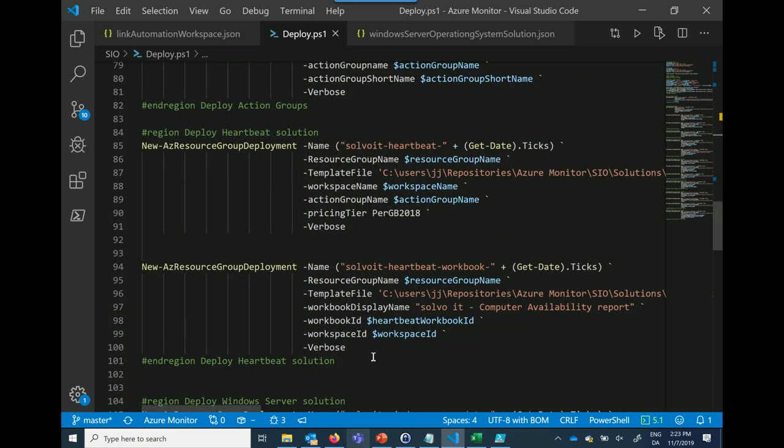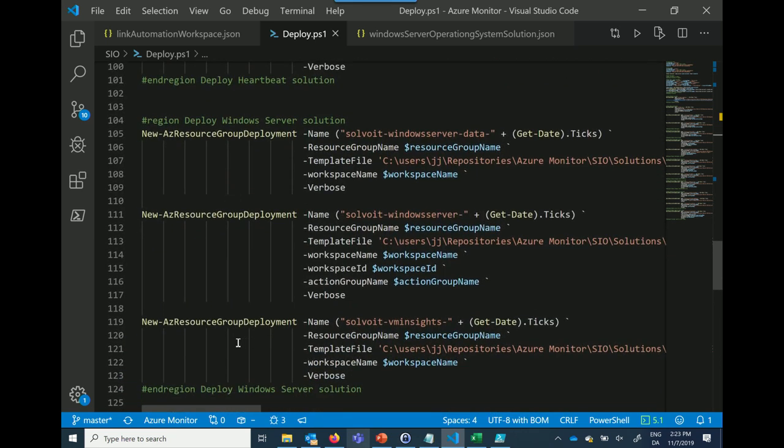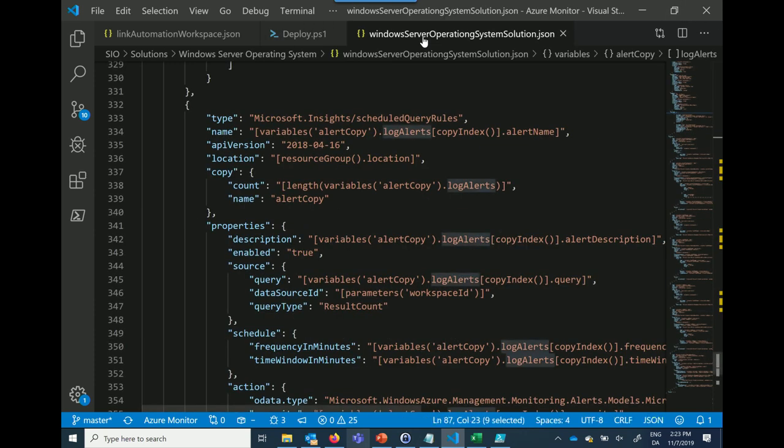If the customer wants to monitor heartbeat from their servers, we can do that with a solution. If they want to monitor Windows servers, we can do that. We have a script for that. It's just deploying a template every time. So it's the same stuff that's going on here, and we only have a few parameters.